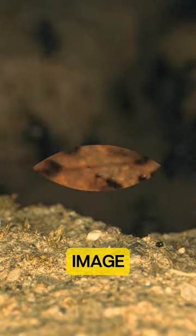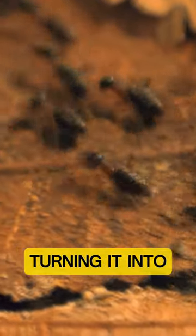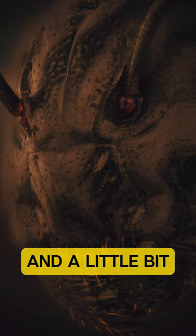So, how did Kavaliauskas capture such an intimate image? He used reflected light, a method that magnifies ant details, turning it into a huge character. The result? A snapshot that's both captivating and a little bit terrifying.